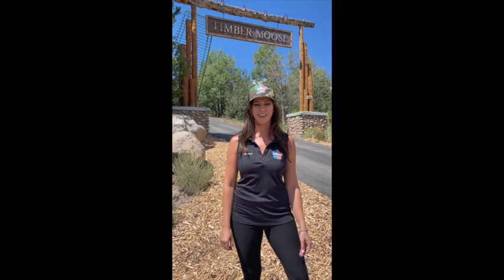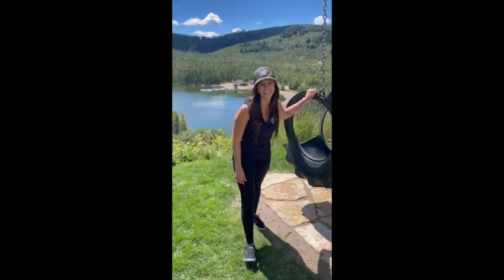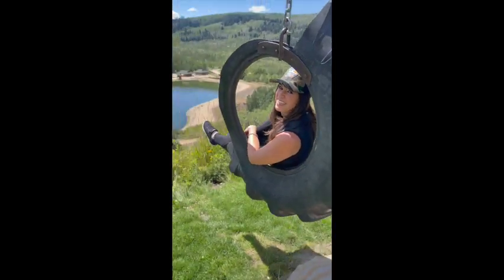We are at Timber Moose Lodge. This is the base camp for all of our rides in Park City, Utah. Check out these amazing views from this swing. It's so beautiful here.